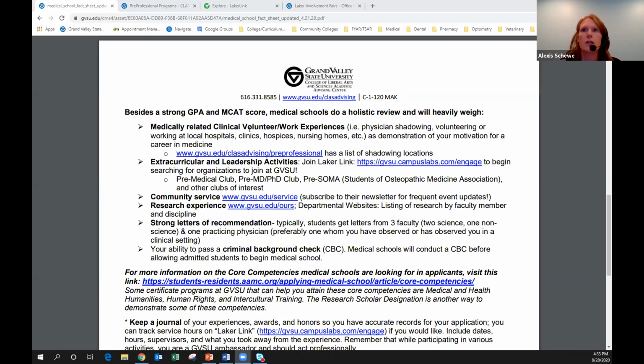The other piece of clinical experience that's important is more passive. You're probably familiar with the term shadowing, and that's going to allow you to know a little bit more about what the profession entails. What does it mean to be a chiropractor? What does it mean to be a dentist or a veterinarian or a physician? What does that day-to-day look like? And so you also want to get shadowing experiences that help you understand both sides of those.